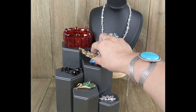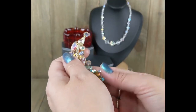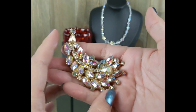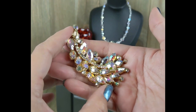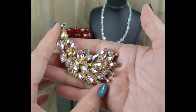Now this one here, oh my goodness, isn't that a beauty? Oh, I love it. This is made by Kramer. So I looked this up online. There's only one person selling this brooch on Etsy, and they actually have the matching earrings. And only the earrings have the maker's mark on them. So the brooch does not have the maker's mark.